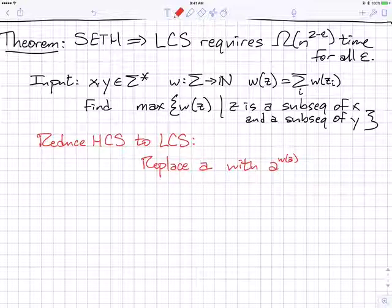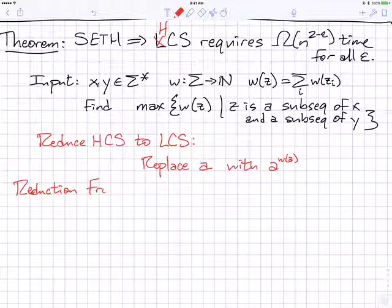All right, so given that there's this reduction that allows me to add small integer weights to the characters, I'm just going to reduce to the weighted problem. I'm just going to show that the heaviest common subsequence problem has no subquadratic time algorithm given SETH. And in fact, now I'm going to do a reduction from the orthogonal vectors problem.